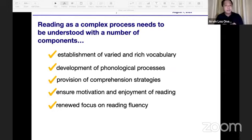students to become independent readers. We have to develop their vocabulary. There are research studies which reveal results that there is a positive relationship between vocabulary and reading comprehension. Another component that we need to understand is the development of phonological processes. Dapat yung bata alam niya paano ipagdugtong-dugtong yung mga letter sounds. Next, provision of comprehension strategies.